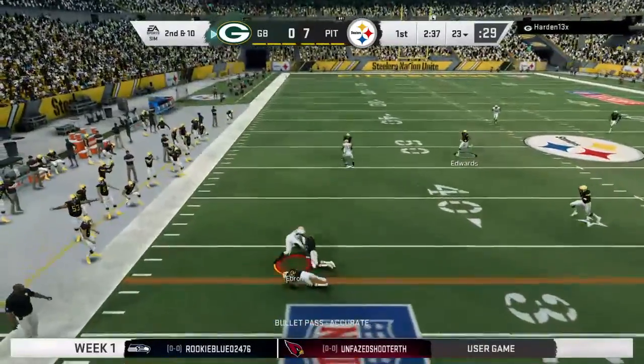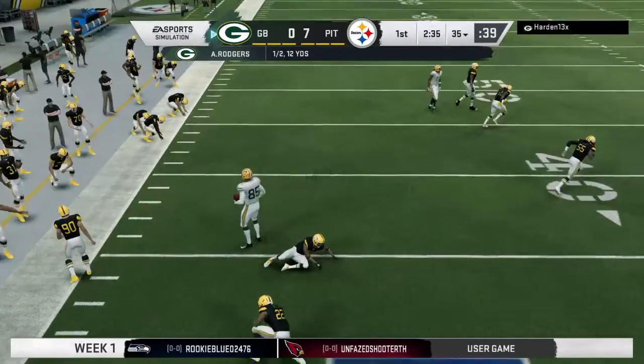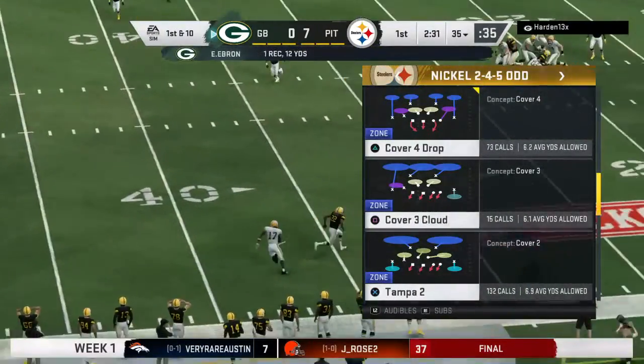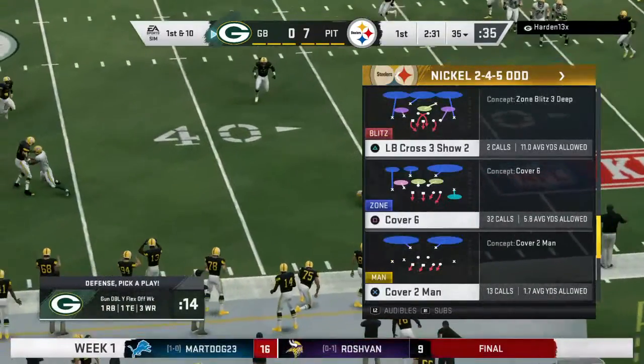The completion is good. This is Eric Ebron, and he's brought down, getting this one up to about the 35. It's a gain of 12, and the Packers have the first.